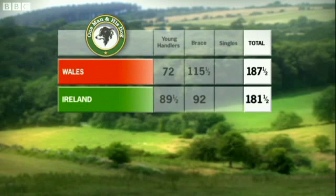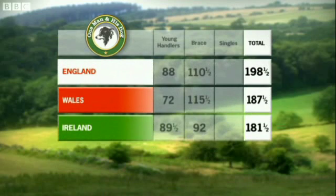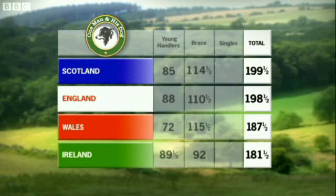Wales is lying third with 187.5 points. England is in second place with 198.5 points. And just ahead by a single point is Scotland with 199.5 points. So incredibly close. Congratulations to the Scottish team, but it means that this next and final round is absolutely crucial. It could all change in the singles. And here are Matt and Gus to tell us about the course.